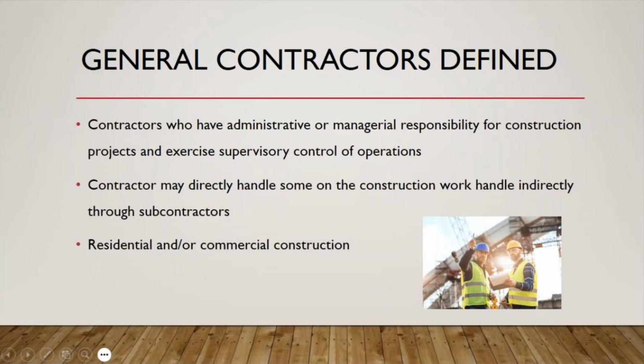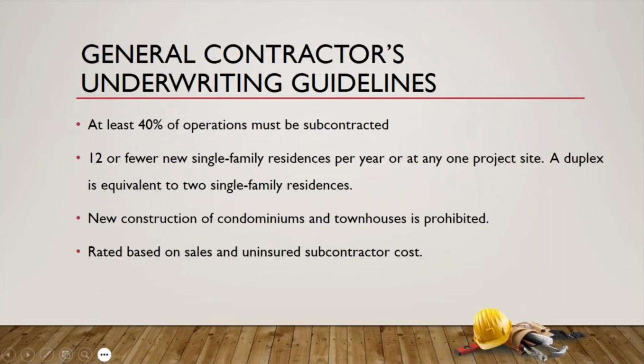The other major category is the general contractors. General contractors typically have the administrative and managerial responsibility for the construction projects, and they have more control over the operations. Contractors can directly perform some of the construction work, or they delegate construction work through their subcontractors. Just like an artisan contractor, they will be engaged in commercial, industrial, and residential new construction or remodeling work. A little different from the artisan contractor, at least 40% or more of the operations would be subcontracted out, which is different from what we listed for the artisans.